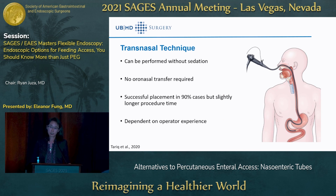So in terms of the transnasal technique, this is actually using a transnasal scope. So it's not always available at every single institution, so that's something to be considered. But this can also be performed without sedation because the scope is going directly into the nose. This does not require any oronasal transfer tube, and you're essentially putting the nasoenteric tube through the biopsy port, or the biopsy channel. This is a little bit more difficult to navigate, and because the scope is a smaller caliber, it's harder to actually traverse. So it's a little bit operator dependent.